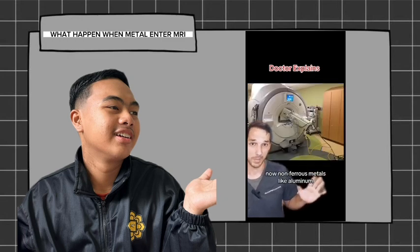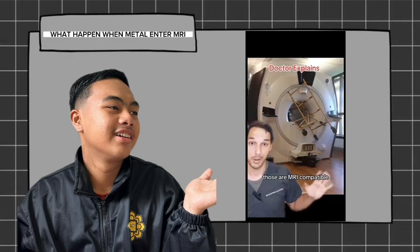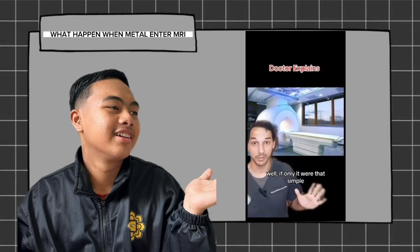Now, non-ferrous metals like aluminum or copper or silver or titanium are okay. Those are MRI compatible. You won't get sucked into the machine, but regular metal that contains iron will. So people sometimes ask when this happens, why don't you just turn the MRI machine off? Well, if only it were that simple.